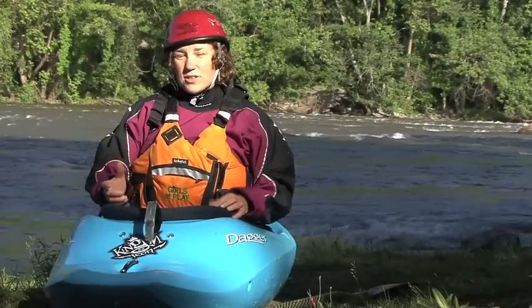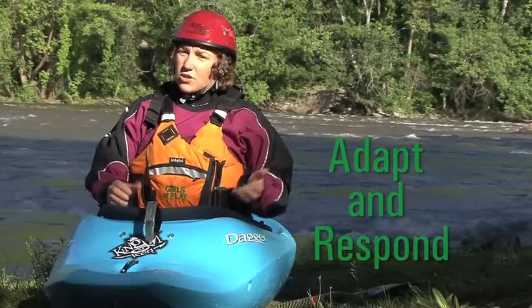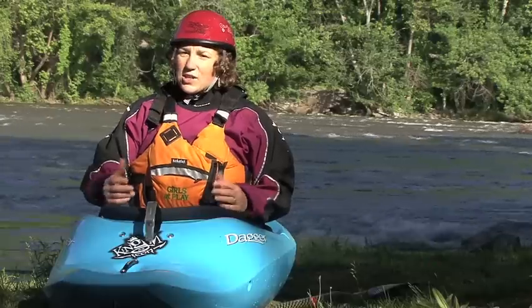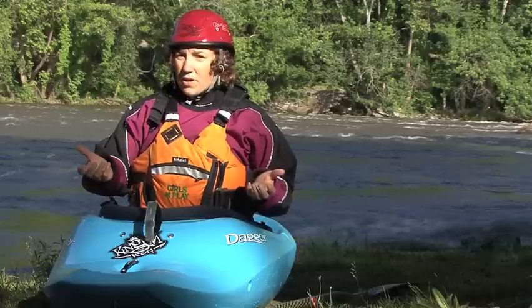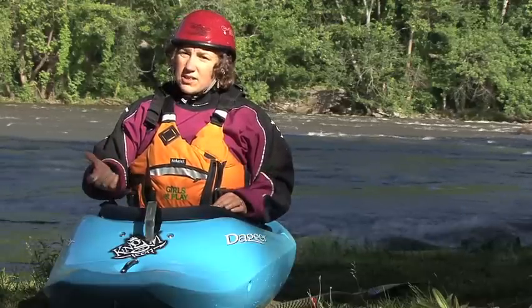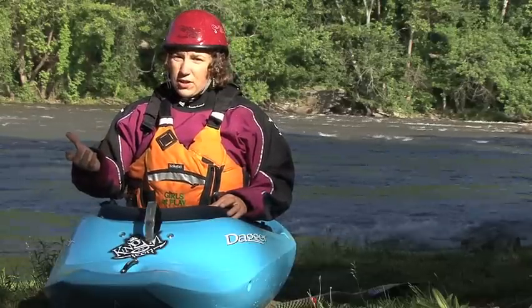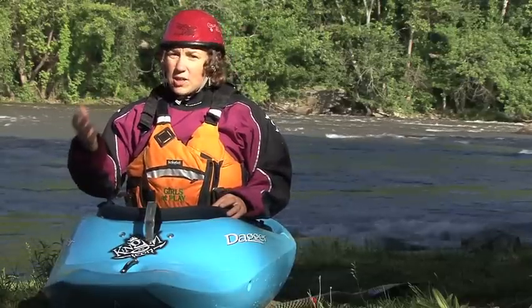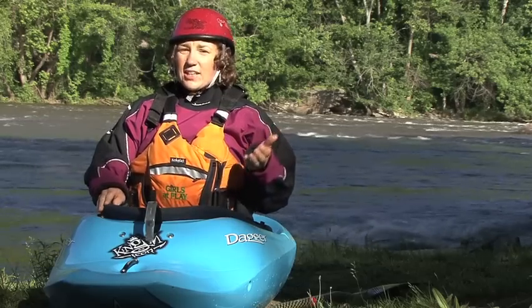Kayaking teaches us how to adapt and respond to what's going on. If plan A doesn't work out, you always have plan B. As women, we tend to be hard on ourselves when we mess up. Messing up is part of the game. Instead of viewing it as a failure, you can view it as a platform from which to improve. If you go out one day and end up where you don't want to go, then it just means that the next day you'll know exactly where you want to go.